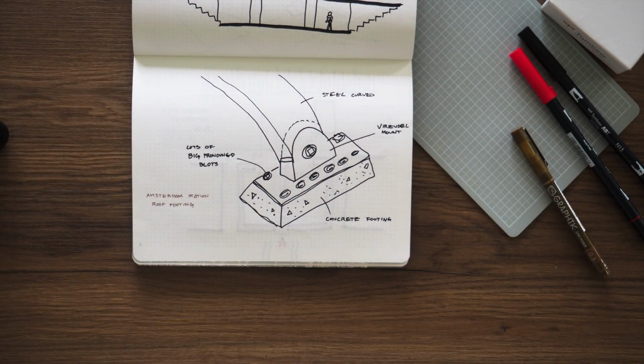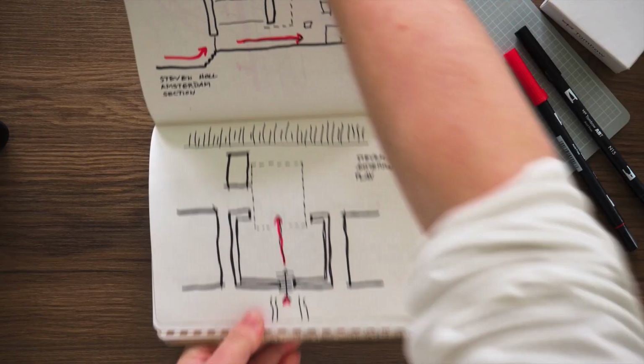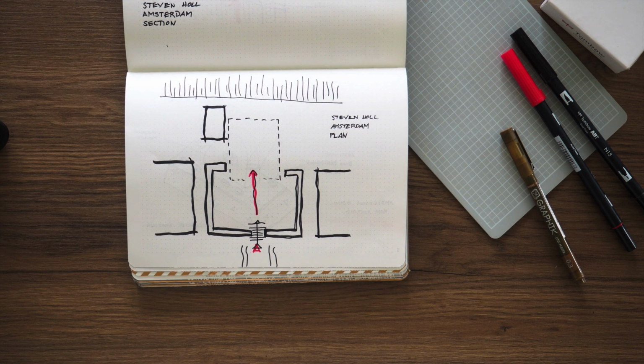Again, trying to understand the roof system, I went into a little bit more detail of how the roof footing is put together and what materials were used. Moving on from the station, I went and looked at Stephen Hall's building. This is a sketch plan using different line weights to highlight the walls, etc.